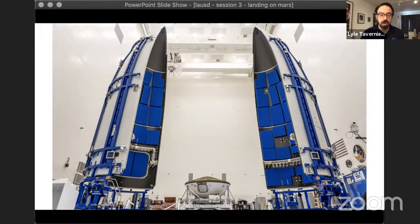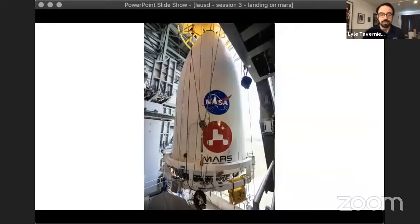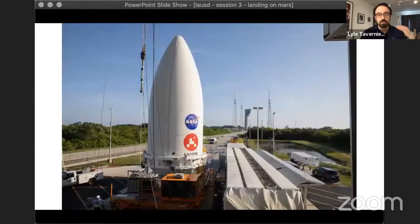And this is just part of the rocket. So we take both of those halves and we close it together. And then we're going to take what you see on the screen and we're actually going to put it on top of the rocket. It's a very, very large rocket. So we have to drive from where we unpacked the rover. We have to drive that nose cone all the way to the rest of the rocket.